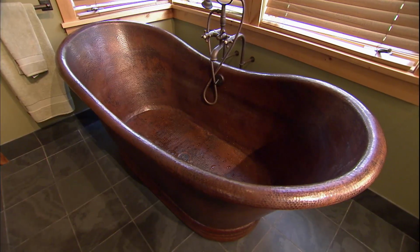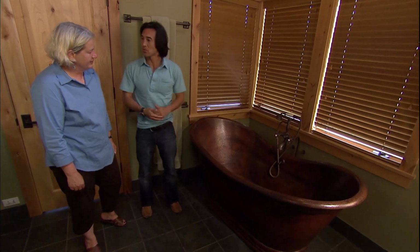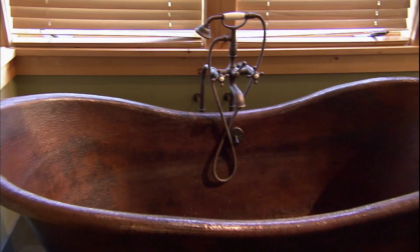It is very deep. Where'd you find this? We found it in downtown Seattle. Okay, so it's an off-the-shelf thing, wasn't custom built for you? No, it wasn't. It was off the shelf.